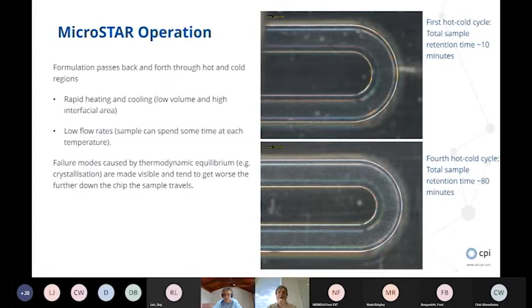So in the example on the right, at the first cold loop, the sample's been in that chip about 10 minutes by that point, and you can see something vaguely in there. But by the time you get to the 4th loop and it's been in there close to an hour and a half, you can see there's quite a significant failure going on, and that is not recoverable at a particular time.